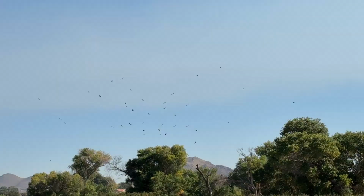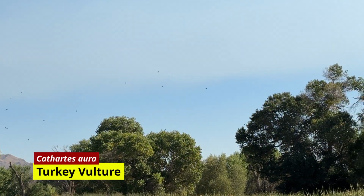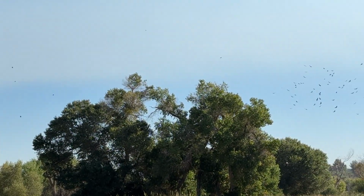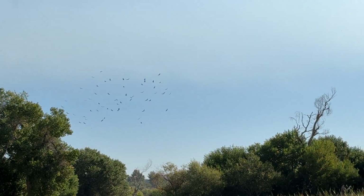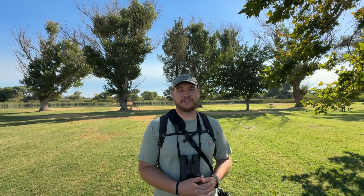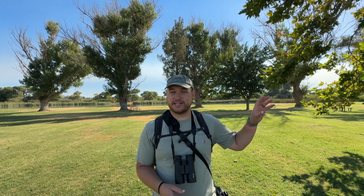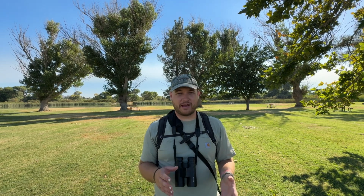So that's pretty awesome. There's also this massive kettle of turkey vultures flying in the air, riding the heat waves out here. It's kind of amazing. There's so many of them out here. So no sign of the vermilion flycatcher. Unfortunately, I was not able to re-find it despite looking for it for several minutes. This adventure was a lot of fun. Birding in San Diego was absolutely incredible, despite only having about 45 minutes to do so.